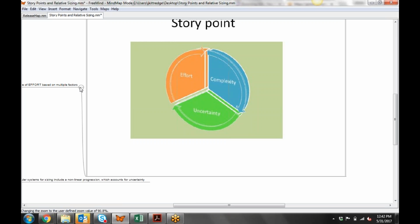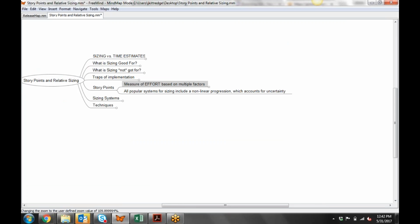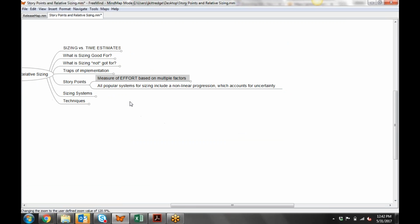But generally speaking, a story point is a unit that measures the level of effort that the team needs to go through. And as I mentioned, all of the popular systems for sizing, which we'll go over in a minute, basically include some sort of nonlinear progression which takes into account the uncertainty factor.